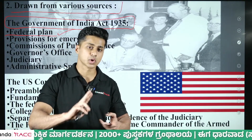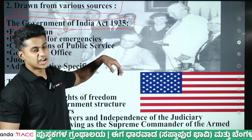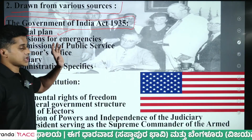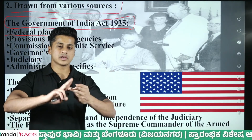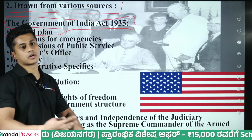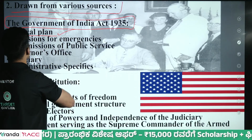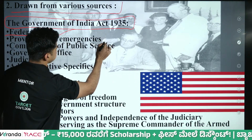That talks about coordination. So the federal plan, the provision which was taken from the Government of India Act 1935, was where union government and state government, both federal in nature, coordinate for implementation or in policy making. Second provision, provisions for emergencies.